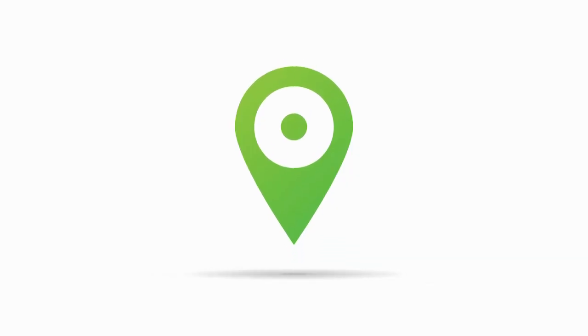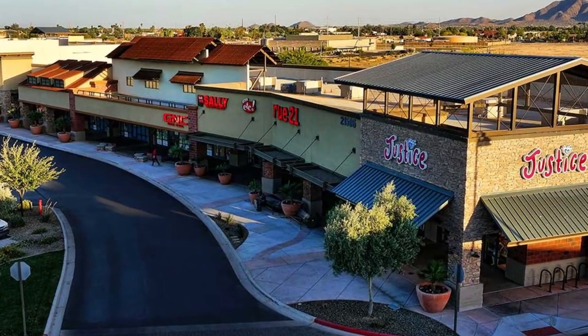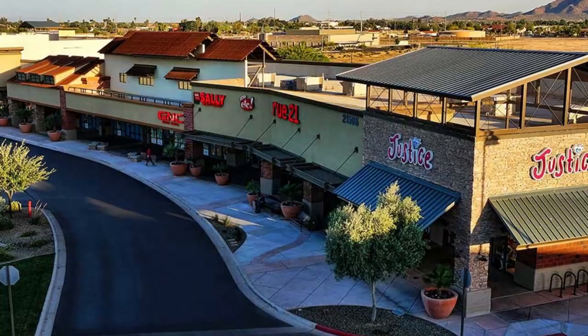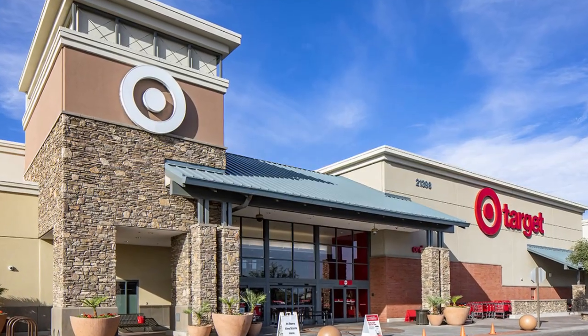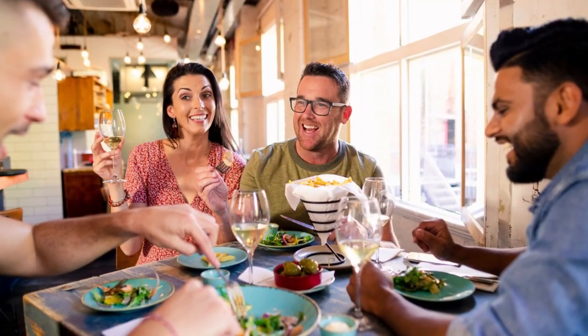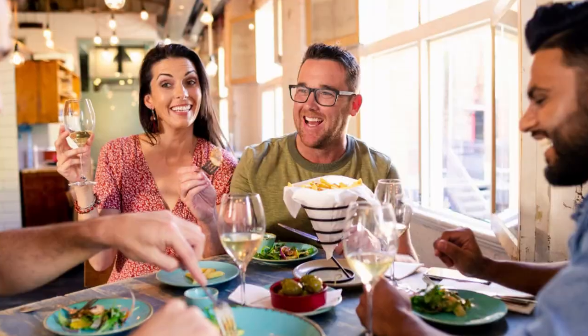Location is another win for Barney Farms. It's really close to Queen Creek Marketplace, which has, of course, your movie theater, your super Target, all just so much dining. You could go to a different place probably for a month every day of the week. Schnepp Farms. And a huge plus for me is that it's on the north side of Queen Creek. And why is that such a big deal?